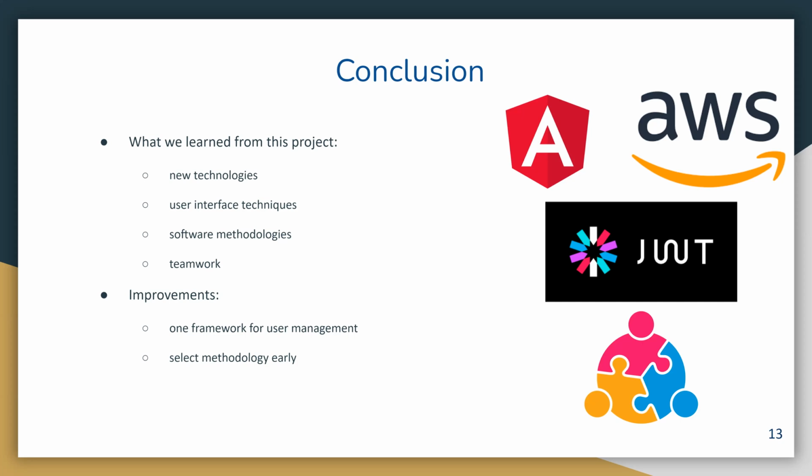We also did a lot of research about software methodologies over the course of the project. We conducted research on numerous practices about how software is developed in the industry. And I think that information was useful in helping us develop our own project.